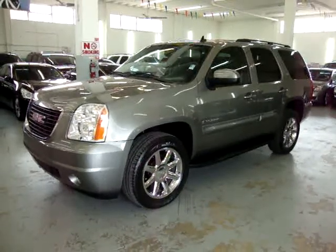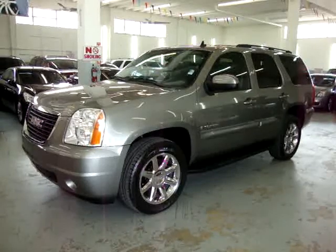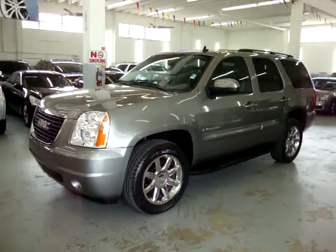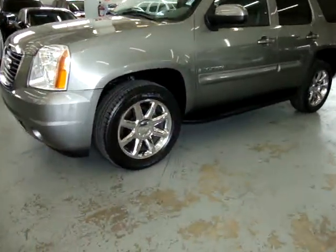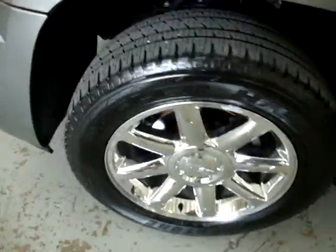On for sale now at Vehicle Max, we have a 2008 GMC Yukon SLT short wheelbase, two-wheel drive. It is charcoal gray on the outside with black leather interior. It has the factory upgrade 20-inch chrome wheels with healthy Bridgestone Dueler tires on them.